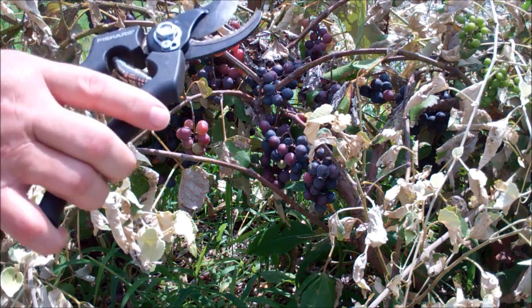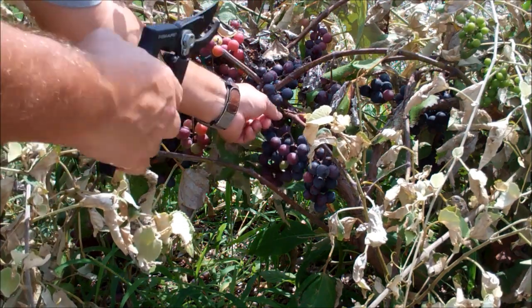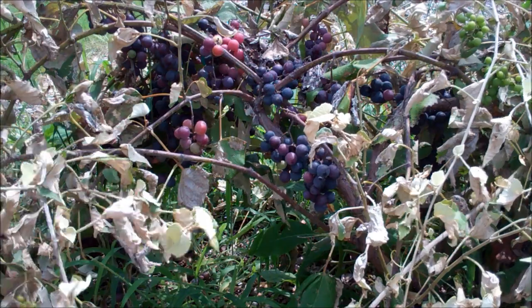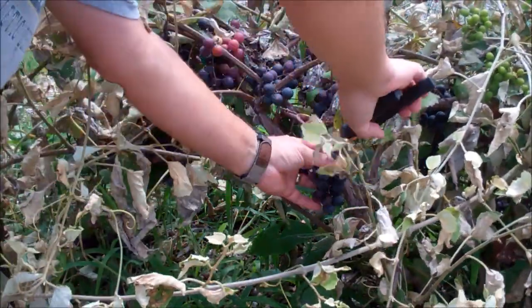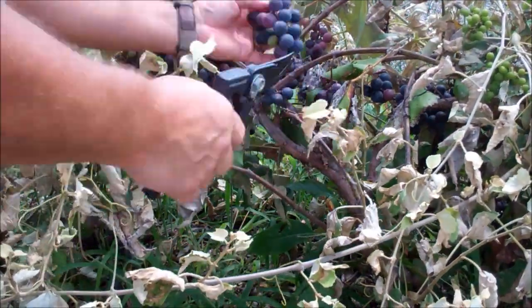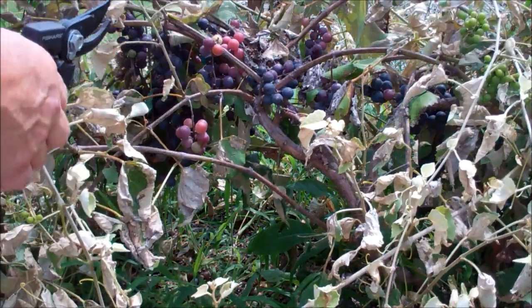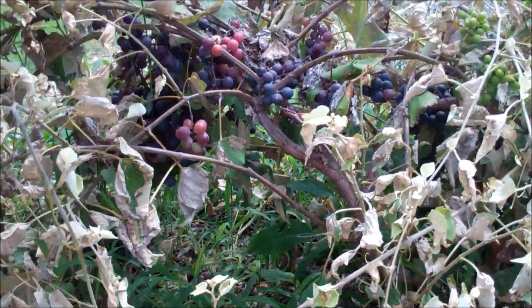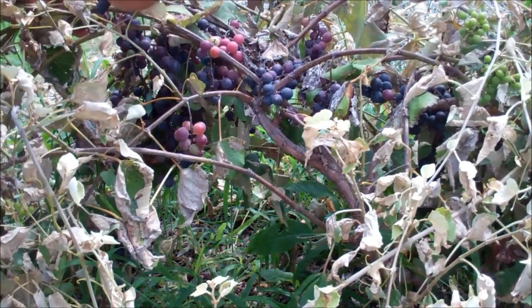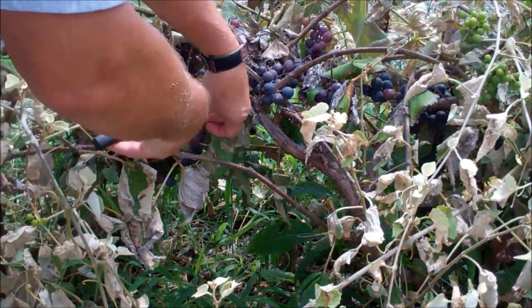Okay. I've got my nifty little Fiskars. My basket down here. I mean, those are beautiful. Sweet. Some of them overripe, probably, because I should have probably done this a week ago. But they're supposed to ripen in early July, first week or two of July.